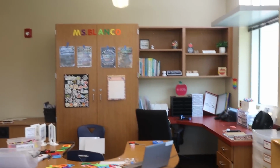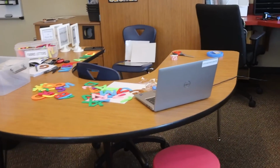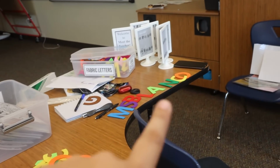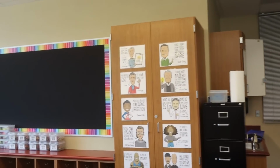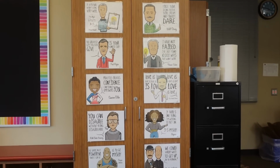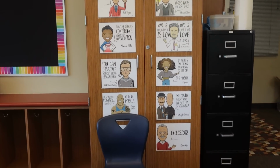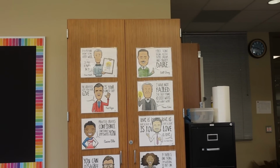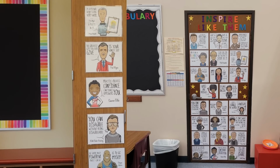Okay, so I have a ton more felt letters here. This one says inspire like them, and this one says Miss Blanco. Because here's the next thing that I did. Oh my god, it looks so pretty. These are free. I had these my second year. There's one more right there. I had these my second year on the door. I'll put a picture if I can, but they look super amazing.